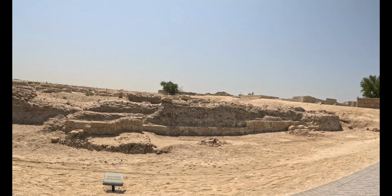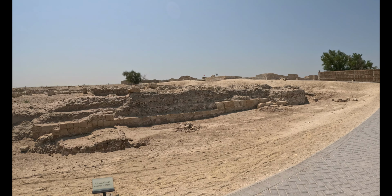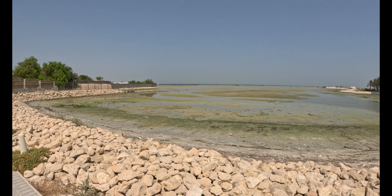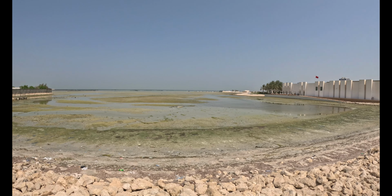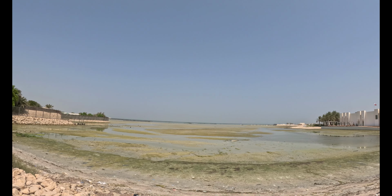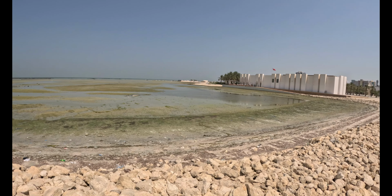So I've just left the main part of the fortress, and I've come across, which we walked past earlier, the coastal fortress. So you can see the ruins of the coastal fortress, and behind it looks like it's drying up, this part of the Gulf, as it just goes all the way back there, but in the earlier days it must have been around here. Wow.